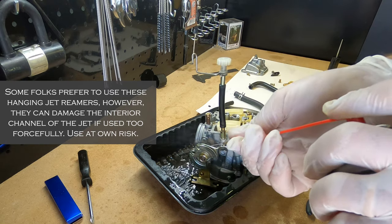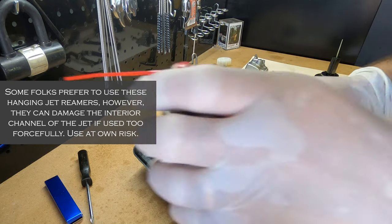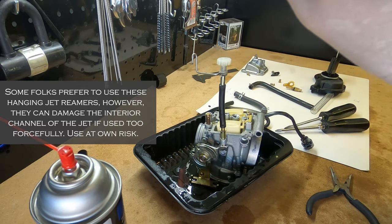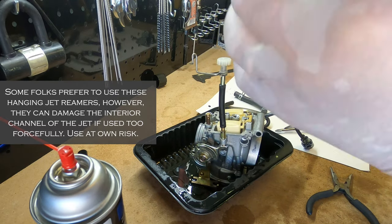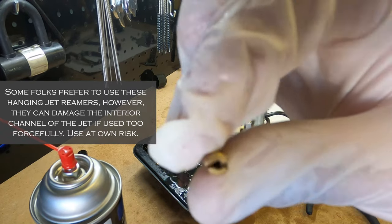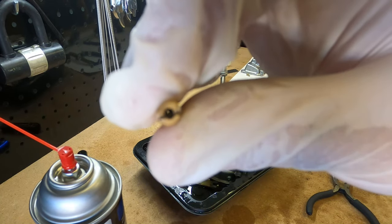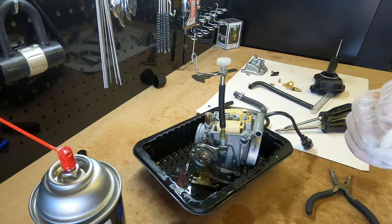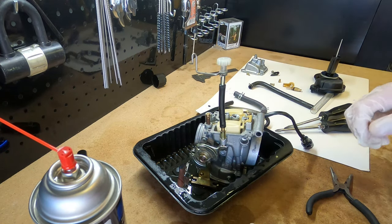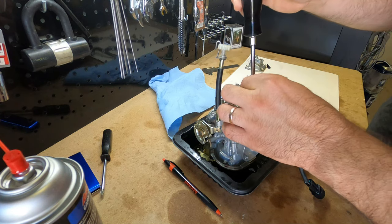If you can see, there's a jet stream coming straight through it. You're not gonna be able to see it now, but you point it towards the light, the sun, and you're supposed to be able to see through it. There it is. It's completely clogged, so. Keep that there for a second.